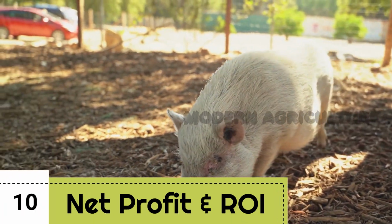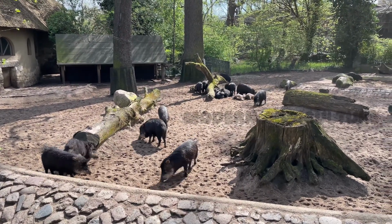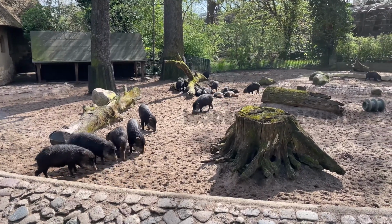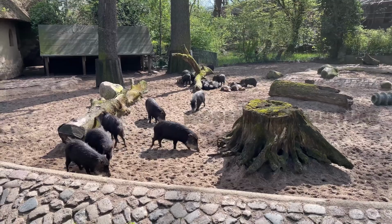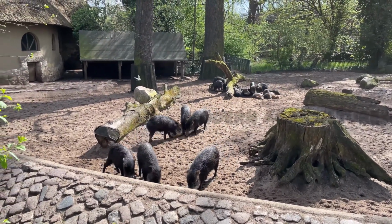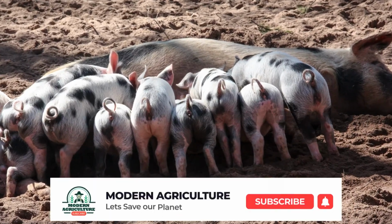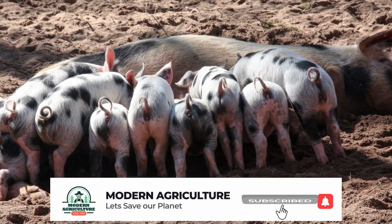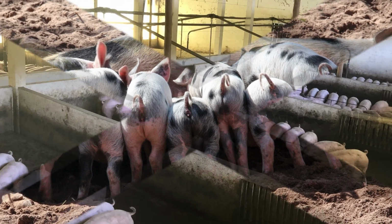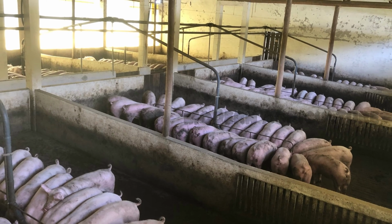Calculating net profit and return on investment, ROI. Now, let's calculate the net profit from our pig farming business for the first year. Subtracting the total expenses of Kenyan shilling 523,000 from the income of Kenyan shilling 5,184,000, we have a net profit of Kenyan shilling 4,661,000 for the first year. The return on investment, ROI, for our pig farming business is an impressive 890%, showcasing its profitability. With meticulous planning and efficient management, pig farming can be a highly rewarding business in Kenya.